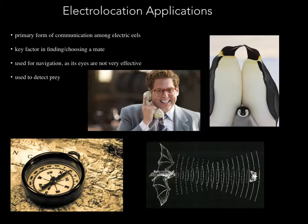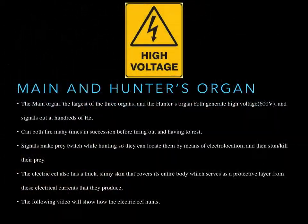Electrolocation is the primary form of communication among electric eels. It is a key factor in finding and choosing a mate. It is used for navigation, as its eyes are not very effective in the murky waters of the Amazon. It is also used to detect prey.